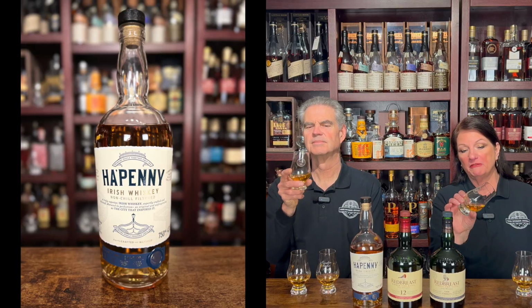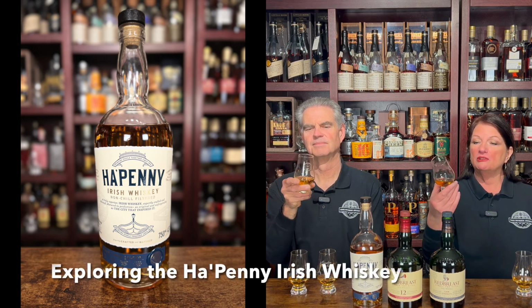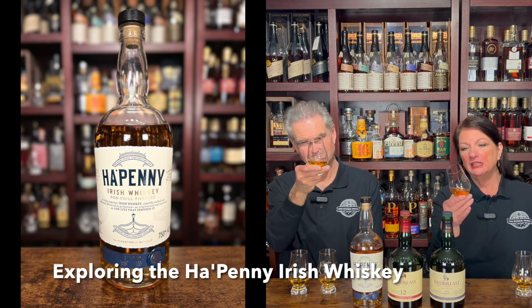I don't think we need to talk about color on any of these because they are all kind of golden. Yes, they all look identical. So we can just bypass that and go straight to see if there's any kind of legs happening. We're looking at the Halfpenny one first. I'm not seeing a lot of legs. I do see a ring forming. So it's clinging a bit to the glass.